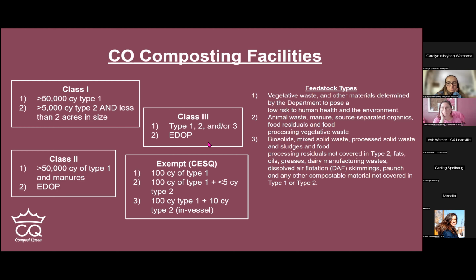And I've spoken with people who are trying to develop class 3s, and they're spending hundreds of thousands of dollars just on the EDOP. And that doesn't mean there are boots on the ground. There is nothing being done at a facility yet. You're literally creating this plan to develop your facility.